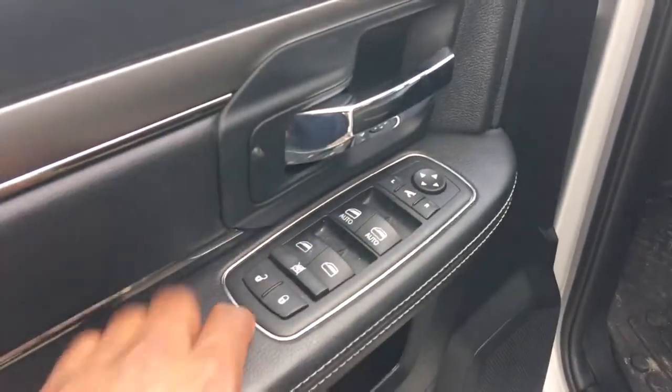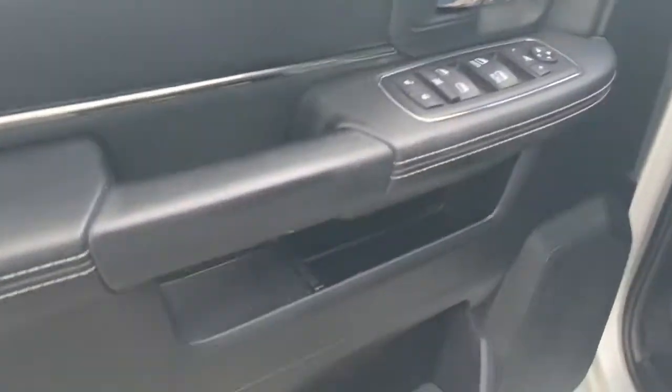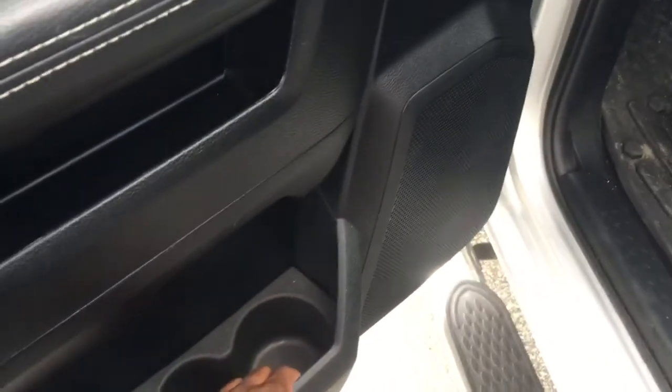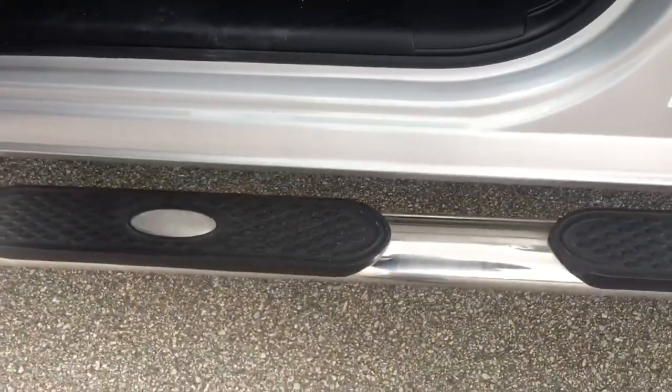Here inside the door, we have our powered controls for our mirrors, our windows, and our locks. We have that fun button right here in the middle of our mirrors that you can press to fold it in when you're in a parking lot. Not going to want to get your mirrors hit off. As well, there's a great amount of storage space in the door, as well as a water bottle holder right here, staying hydrated on those summer days. We have our speaker here, and we also have our rail along the side.